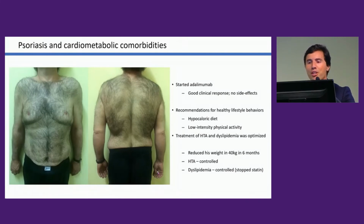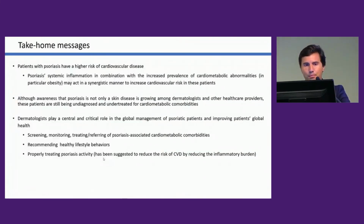Returning to our patient, the patient started adalimumab with a good clinical response, no side effects. We recommended healthy lifestyle behaviors, some diet, some physical activity. We optimized the treatment of cardiometabolic comorbidities, and the patient made a very difficult effort. He reduced his weight a lot, 40 kilograms in 6 months, and the patient is now controlled for his psoriasis and also most of his cardiometabolic comorbidities.